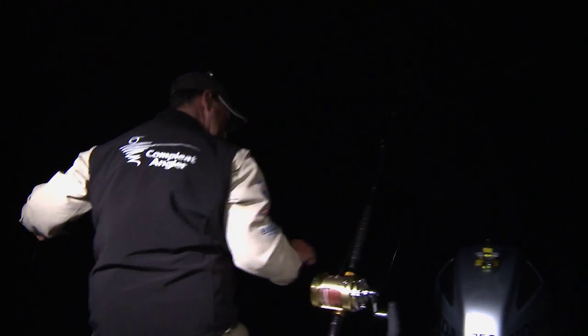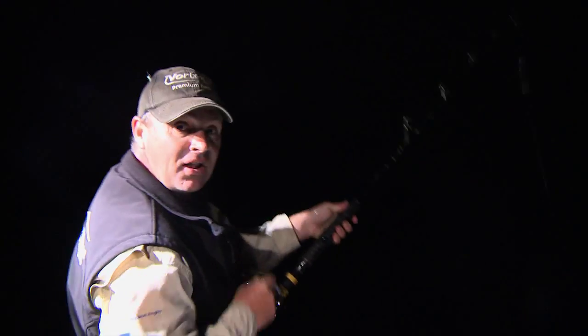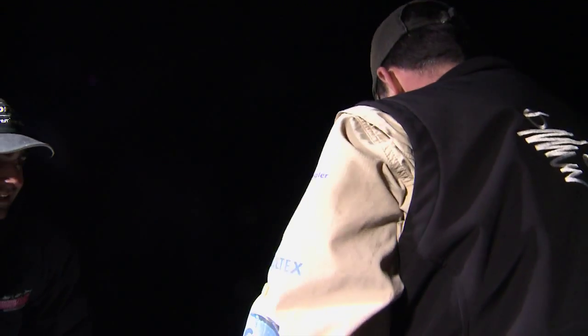Holy, it's a massive thresher! No way! It's going for us. It is a massive thresher and I've just got the towel caught in it. Holy moly! Come on, grab it, mate. Grab the leader. Grab the leader. It's a huge thresher shark. He's gone. No way!